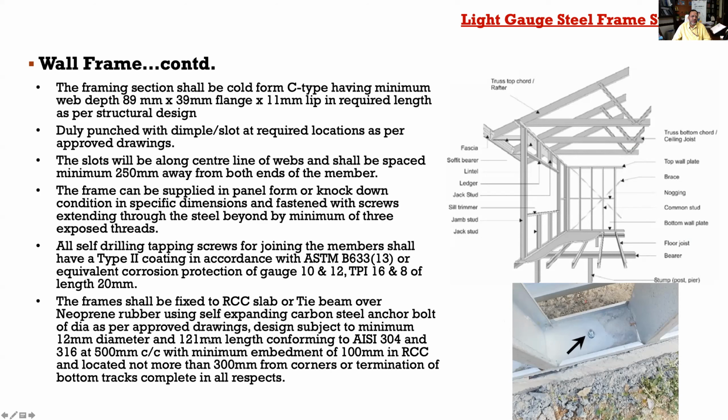Okay, and when you are fixing these frames over an RCC slab or tie beam, you have to put a rubber pad of neoprene to avoid vibration and other things. And these frames can be supplied. The entire wall panel can be made in the factory, or they can be supplied in a knockdown condition, so that you can erect them at the site.